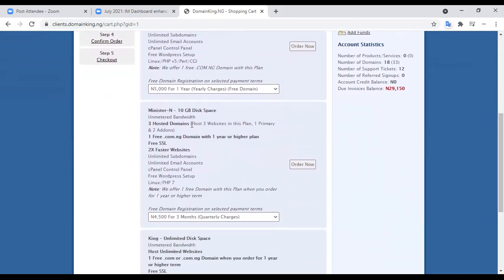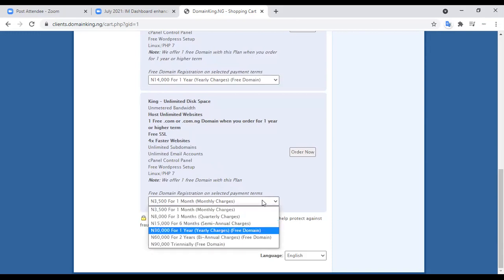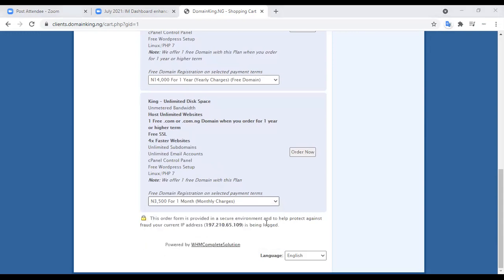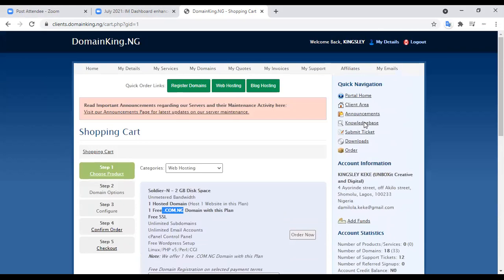They have other plans, like they have this for, you can host 3 domains, all right, and it's how much, for 3 months. So if you're buying for 1 year, you're going to be paying 14,000. If you look at that, you're going to be paying 14,000. They have other kinds of, there's the unlimited web space, and that one is selling for 3,500 for 1 month. And then if you're doing 1 year, obviously you're going to be paying a lot more than what you would be paying if you're doing the other options that they have. 1 year gives you 30K, you can see. All right, okay, but let's not waste much time on this. That's basically how. Once you set it up, I'll show you what happens afterwards.